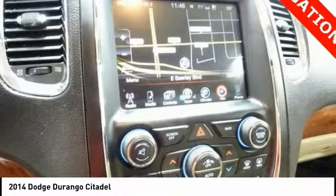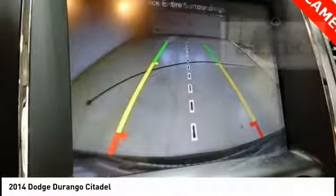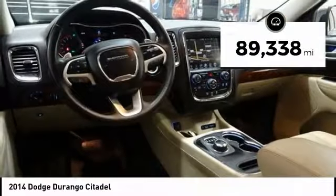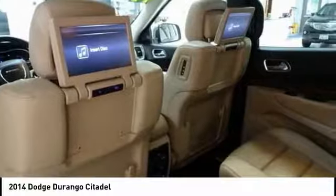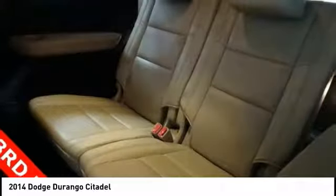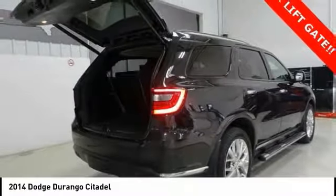Underneath are sturdy body-on-frame mechanicals and the option for a powerful V8 engine. This vehicle has less than 90,000 miles. Here are some of this vehicle's great options: power passenger seat, traction control, tow hitch, navigation system, air conditioning, dual airbags, heated rear seats, power steering, alloy wheels, four-wheel disc brakes.